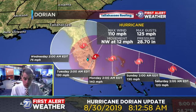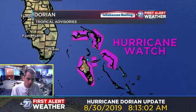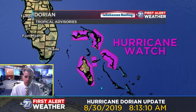You're going to want to do that before the weekend, before the crowds get too big. So let's keep scrolling through, talking all about Dorian for you. Hurricane watch is now in effect for the northwest Bahamas. You see these kind of purple shaded areas. That's where you got the watches.